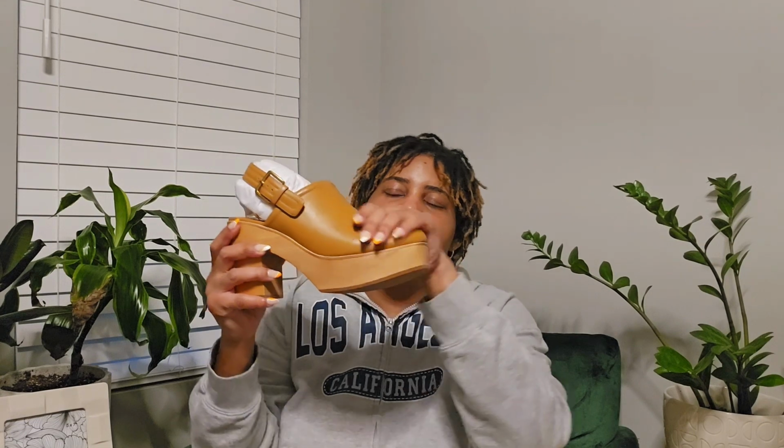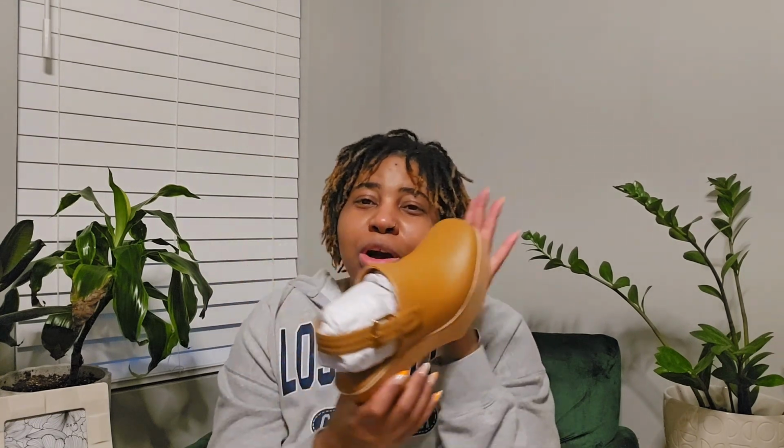But this is a shoe. Beautiful, beautiful color. Y'all, look at this thing against my skin. It's cute. So let me take the other one out because I know y'all want to see them both together.